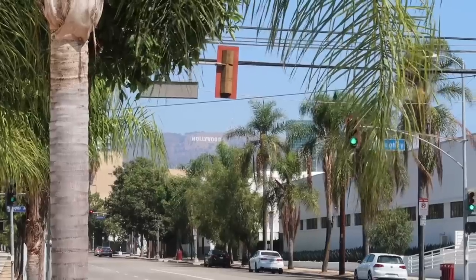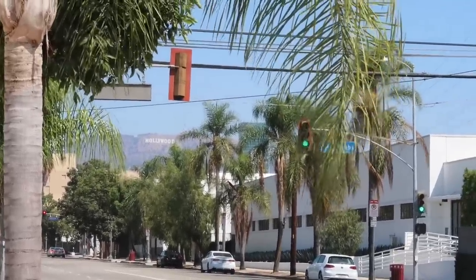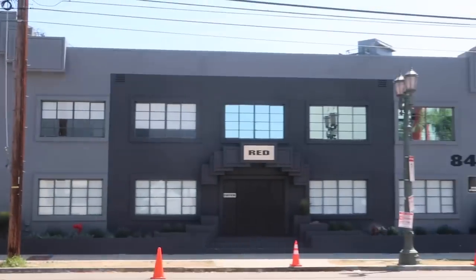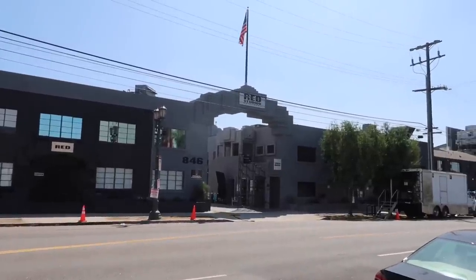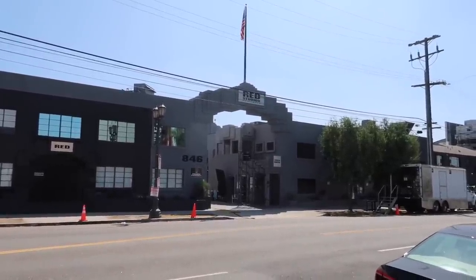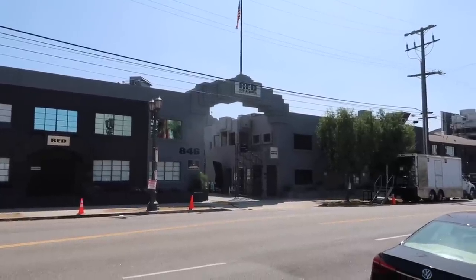Gotta love that Hollywood trickery. It was not in North Carolina. Nope, it was all filmed in Los Angeles. They pulled the wool over our eyes.